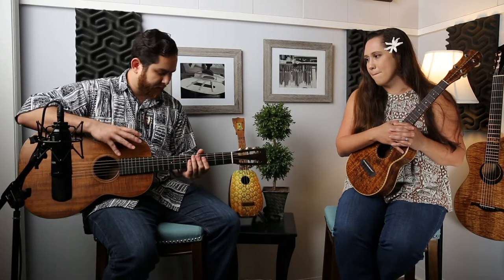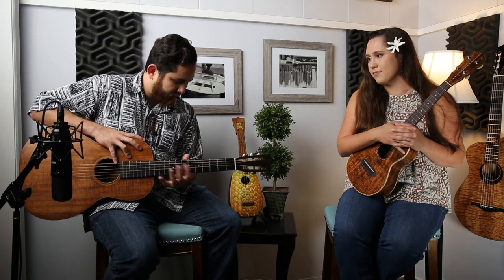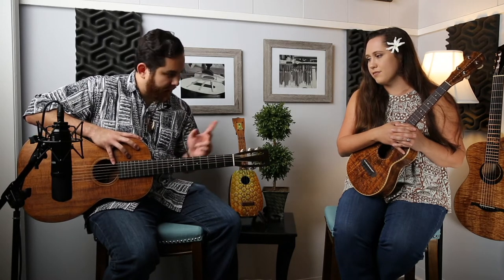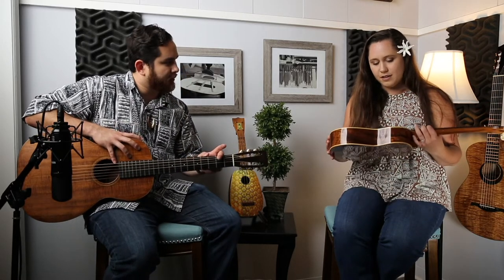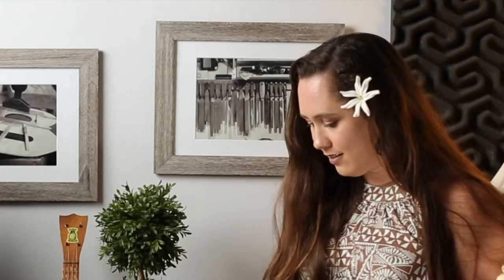This one has a really nice thick neck to it, but it feels very refined. That one is a more modern ukulele. For Halekoa. Halekoa, yeah. It's gorgeous. I love the neck. Yeah.